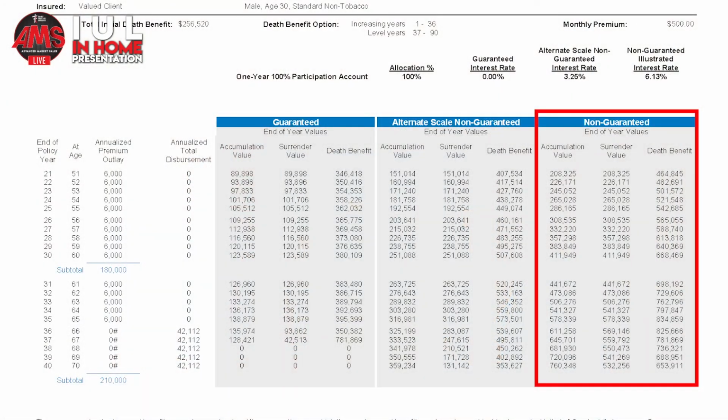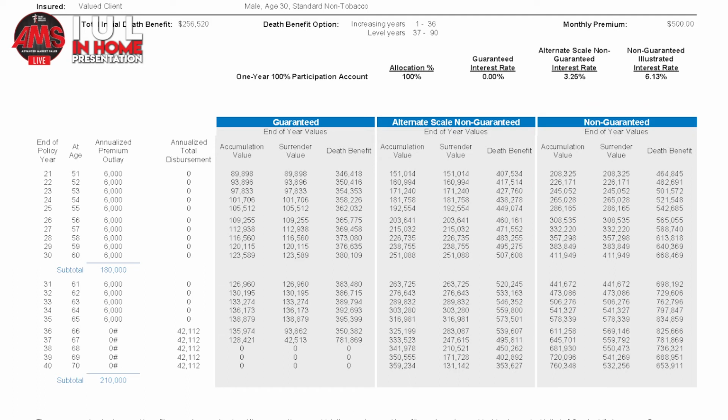And on the next page, we see that continuing on with this 6.13%, the accumulation value continues to grow, and so does the death benefit. But notice at age 65, which is 3.5 decades from now, what happens to the premium? It goes away. So again, not to reiterate too much, but we're not going to put you in a retirement product that you have to keep paying for in retirement.